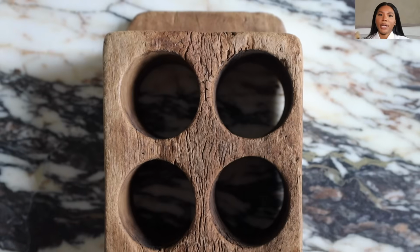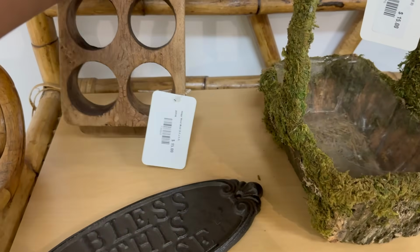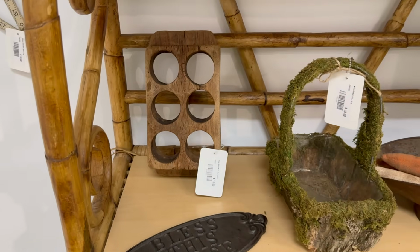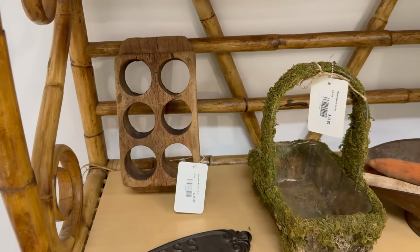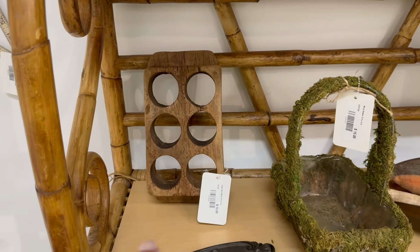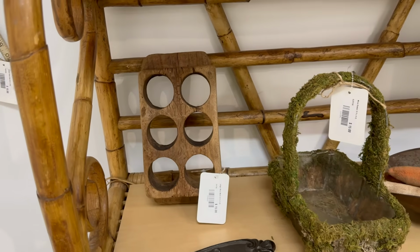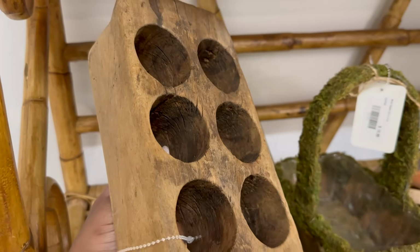I have raw footage of it when I was in the antique store. I'll show it here on the screen. This looks kind of cool. Kind of like that. $15. I've been really into pieces with holes. This is a cute little piece to put in a bookcase. But y'all, I just, like I said, I don't know what it is.